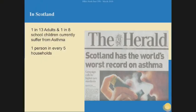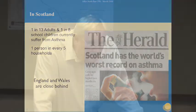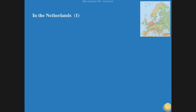Scotland leads the world in asthma. It's a shame, really. It's not a statistic we're proud of. Unfortunately, England is tight on its heels. England, Wales and Scotland are the top three. 1 in 13 adults and 1 in 8 school children suffer from asthma. 37% of 13 to 14-year-olds in Scotland have Ventolin. That's a ridiculous amount. It's a pandemic.